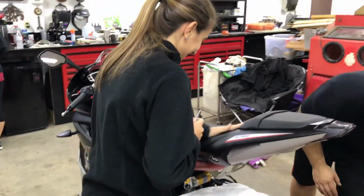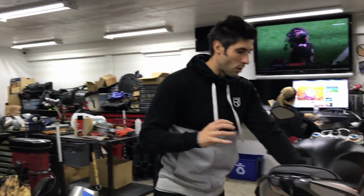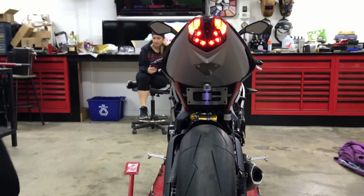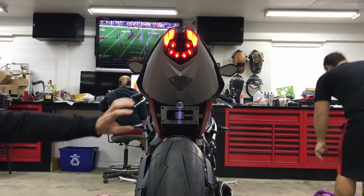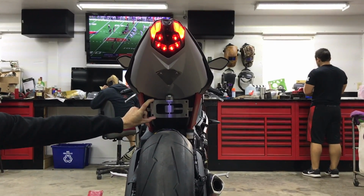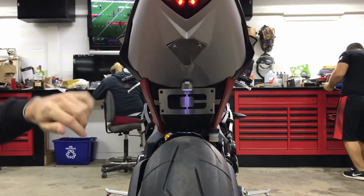Okay, so we got everything back together. Dotto crushed it, did a phenomenal job like always. Let's take a look at what we did here. So, removed the passenger pegs, they're gone. Removed the fender, that big thing's gone. Right here is where the license plate will go for the new owner. We also have a license plate light right there that will be always on.